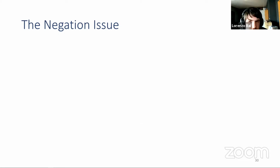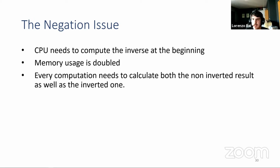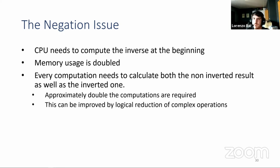To finish up this part, I will quickly summarize some of the constraints of this solution. Firstly, the CPU will have to compute the inverse of all used values at the beginning. Then, since we are effectively storing each value twice, memory usage will be doubled. This is actually a much more serious issue than it might initially seem, and I will get back to this problem later. As seen, extra cycles are needed since every computation also needs to compute its inverse. And if we are using the elementary operations that the authors have provided, this will result in effectively a doubling of required operations. However, if we transform more complex logical formulas, we can improve this.